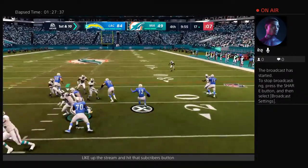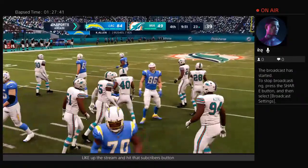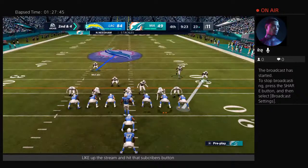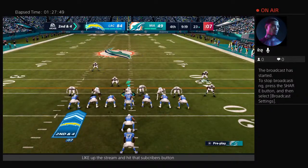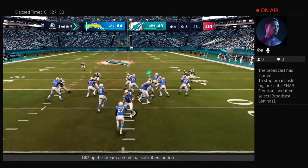Gets it into the hands of Allen on the jet sweep. He'll get a nice chunk there on the first down run, and it's 2nd and 4. Now, Brandon, that's the way you want to run the football. There should almost be quote bubbles above the offense right now. Bam, boom, biff. That's how they feel good about moving the football.